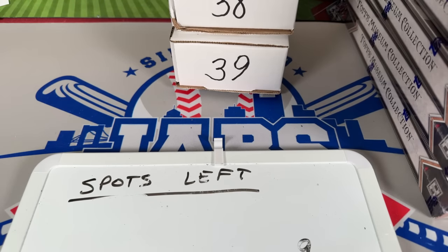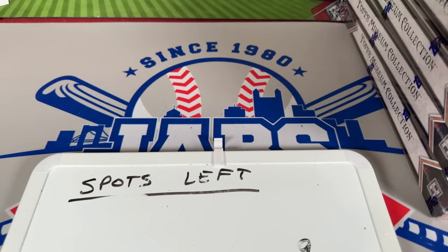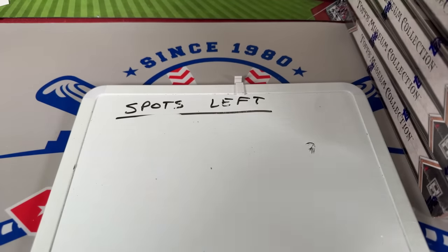Looks like we're going to have Bowman Draft going tonight. Break J3. That's pretty much almost sold. Just a couple spots left there. Looks like some Chrome Black, some Heritage High Number. All right, let's go ahead and, I guess this will work. I had all these Expo dry erase markers in here, and I don't see many of them at all.